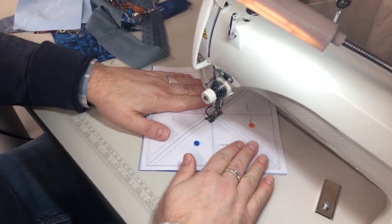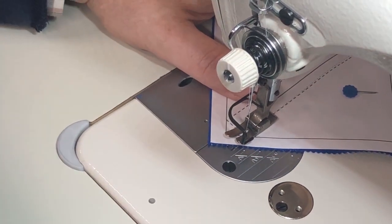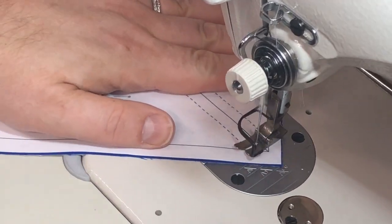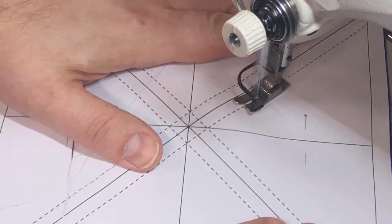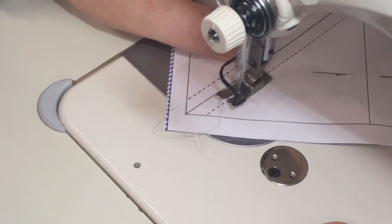I'm using a stitch length of about 2 stitches to the inch. The extra holes perforate the paper, making it easier to remove later. Some triangle paper will have you sew continuously, but others, like this one, require you to break threads and start again. Just follow the arrows and follow the directions on your paper and you'll be fine.